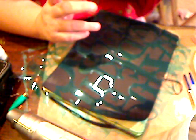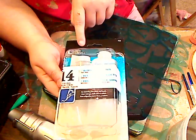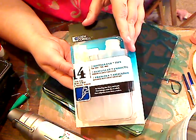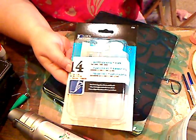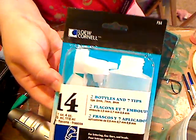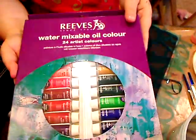But when I went to AC Moore, I got this, and then I got the Loew-Cornell. You get 2 bottles, and there are 7 different tips. I'm going to open this later and see if some of these metal tips will fit on some of those bottles that I just got, and see if I can mix and match. I'm going to get another one of these too. They have lids, and you know what I love? In there is a container that holds all the tips, which is fantastic.